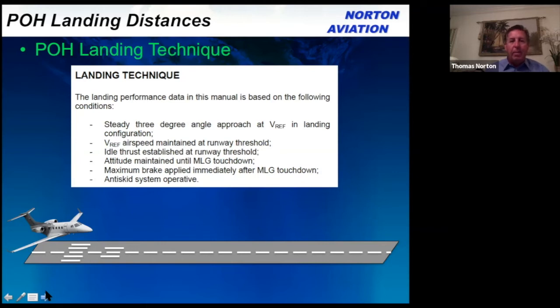Here's another one. Maximum brake applied immediately after main landing gear touchdown. Holy cow. I've never seen anybody do that. So what they're saying is, as soon as the main gears touch down and the nose wheel is still in the air, go to maximum braking. Number one, we rarely ever do maximum braking. Number two, we never touch the brakes when the nose wheel is still in the air. But this is what these numbers are based on. So we've got to account for the real human factors here, where we're not going to go maximum braking at main landing gear touchdown. We're going to wait for the nose wheel to come down, and then we're going to start braking, whether it's maximum or not is really up to you.